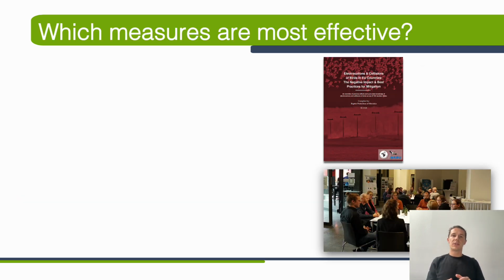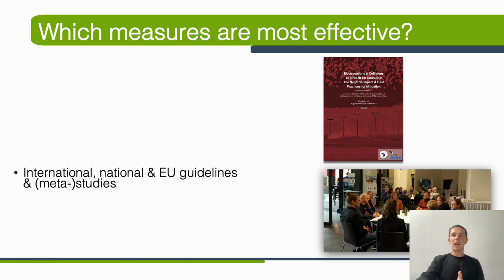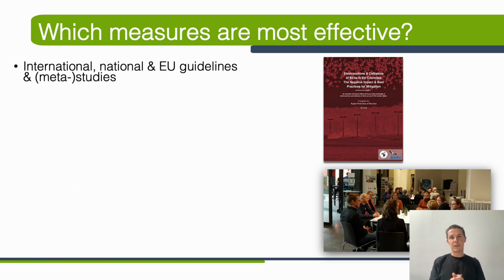Now, when it comes to the issue of unclarity on which measures are the most effective at preventing the most bird mortalities from happening and the most dangerous points in the grid, luckily, there is a lot of research out there already. There are international guidelines, for example, from the IUCN, the CMS, the Convention of Migratory Species, and indeed RGI will be releasing a kind of summary document on this later this year in 2023.